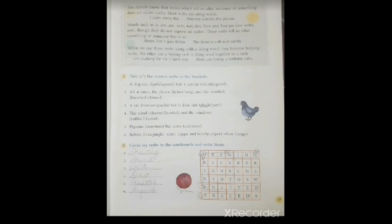Exercise A. Tick the correct verbs in the brackets. First, a dog can dash, but it cannot dash. So the answer is a dog can bark, but it cannot whistle. Second, all at once the phone dash and the doorbell dash. The first dash rang and the second one chimed.